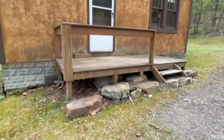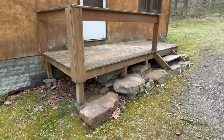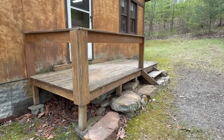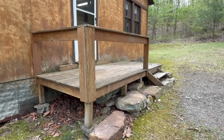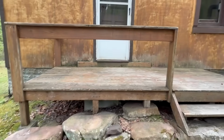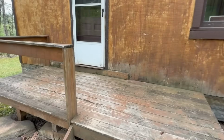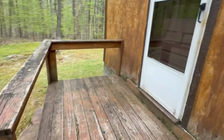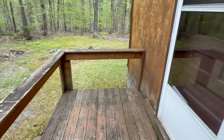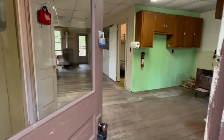So the deck, it's in need of a little TLC here, but still, I think structurally the boards are okay. It just needs to be shored up. The supports, you know, they're just kind of hanging out there. Some of them are just floating. So definitely needs some improvements to that deck. And it needs to be refinished and have some boards replaced. Not gonna beat around the bush on that. Front deck needs some work. In fact, the whole thing could use an update.